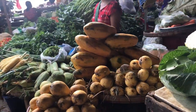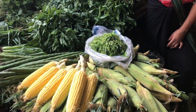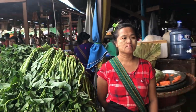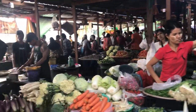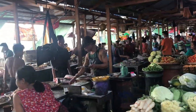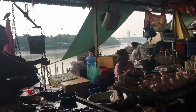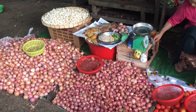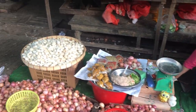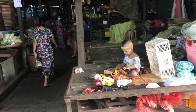On the right side, these are some fresh papaya and mango, some corns. As you can see, this lady is selling corns and green leaves. This is a busy atmosphere now. Here you can get onion and garlic. As you can see, she is playing with toys.